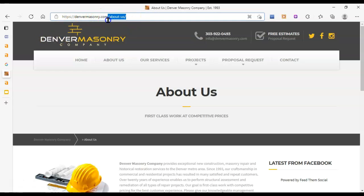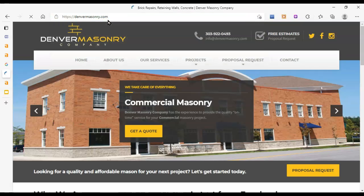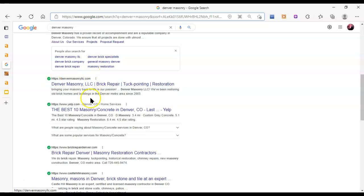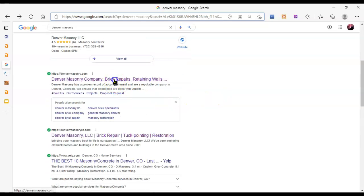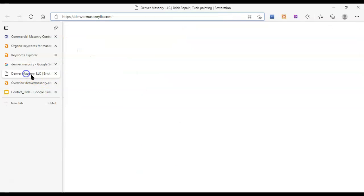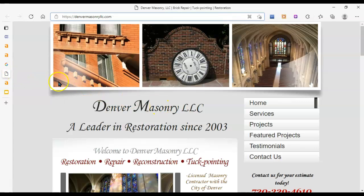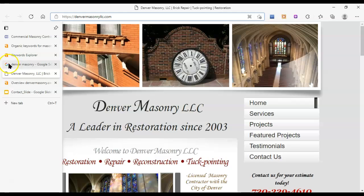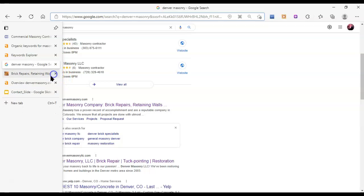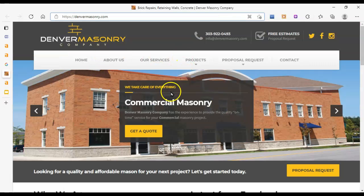their About Us, but I should go to their homepage. Well, hold on. Let's make sure it was the exact one that showed up. So this is what we'll do. Is this the right one? No, it's this one. I'm all over the place. Okay, here we go. Is this right? Denver Masonry LLC. Is this the top one? No, it's not. Okay, what did I do? Sorry about this. Okay, so these guys are the ones that are sitting in the top place.